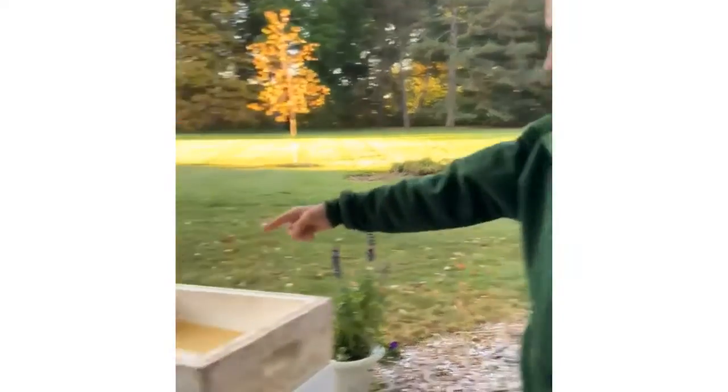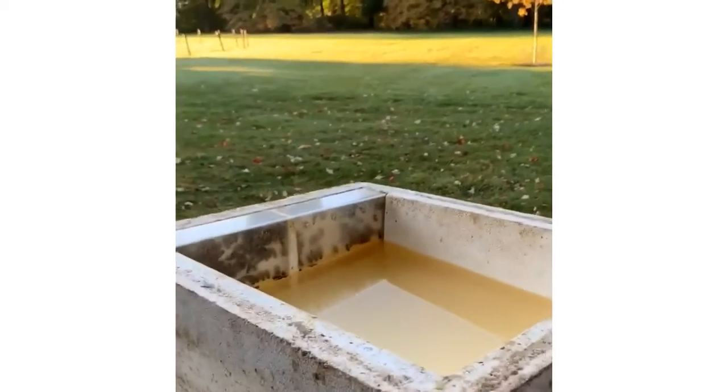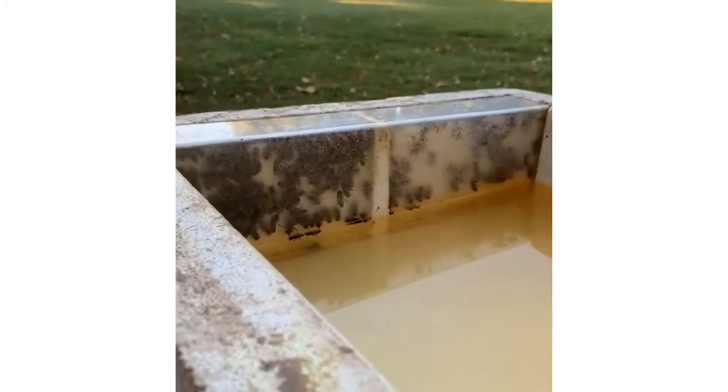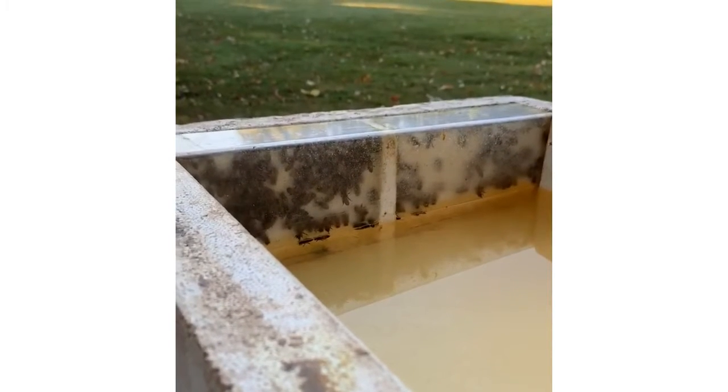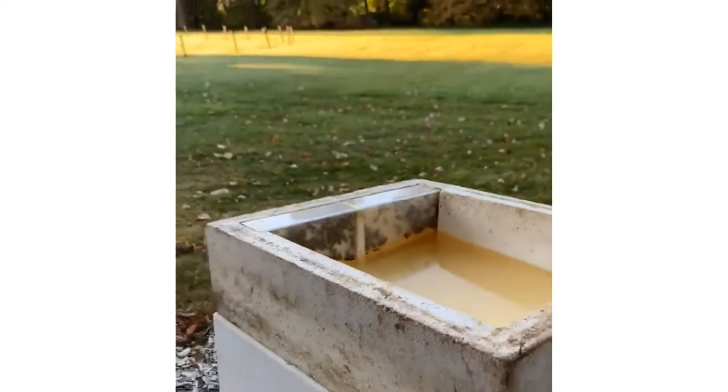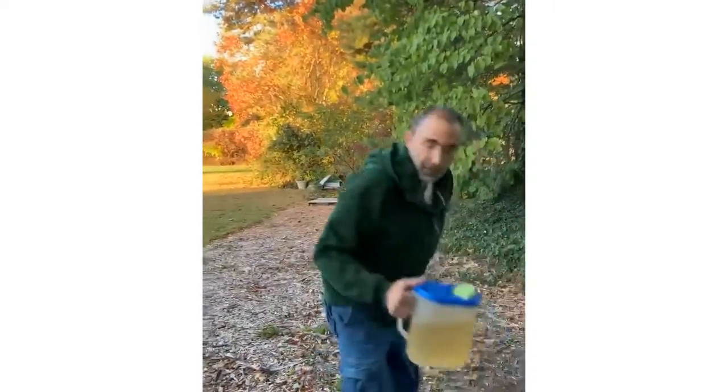So you can see how they come through that little tunnel and they crawl down and they can sip some of that sugar water up with their mouth parts, and then they bring it back into the hive and feed it to everybody else and also make honey out of it so they have something to eat all the way through next April. So I'll just show you how we fill this up.